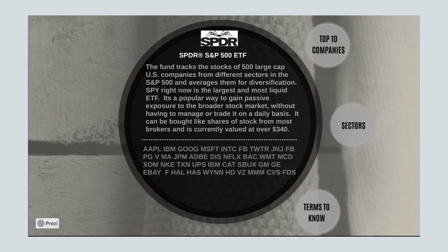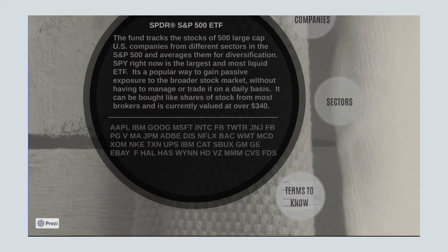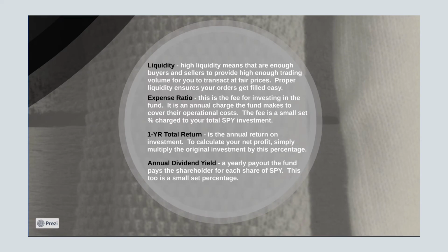With the SPY ETF, there are some terms you should be familiar with. Liquidity means that there are enough buyers and sellers to provide high enough trading volume for you to transact at fair prices and allow for your orders to get filled efficiently. With an average daily volume in the billions, SPY liquidity is high and reliable.